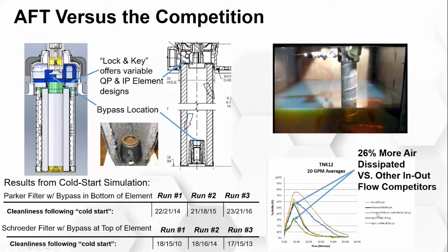And this is what it looks like, as I was saying before. A lot of the competition will have the outer wrap perforated, looks like this, but they'll have it wrapped directly against the media. And what that does is it doesn't give you any real deaeration layer to that filter. So even on a filter like that, that gets the radial dispersion of the oil and the lower velocity, it doesn't perform nearly as well as what our new AFT filter does.